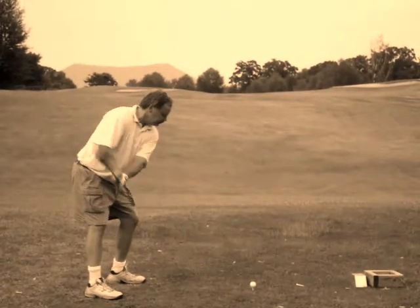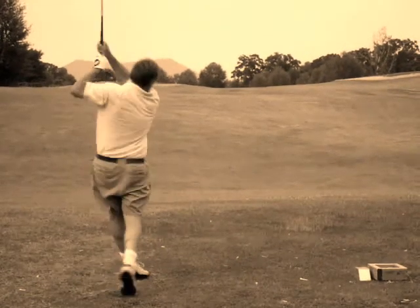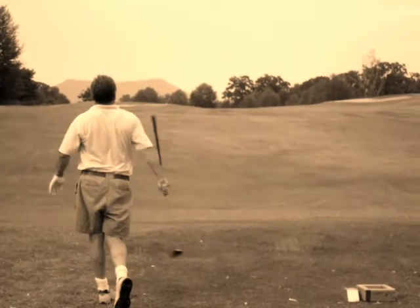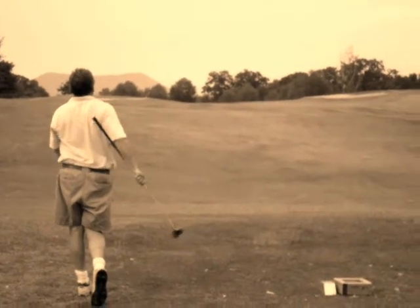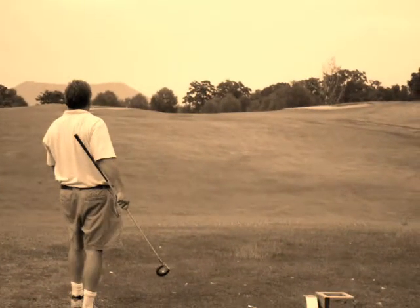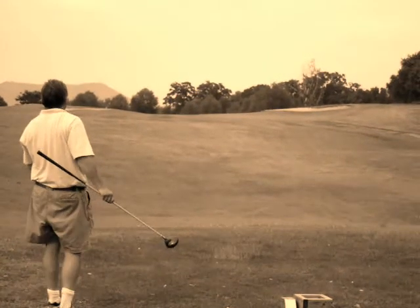Standing very still. Here comes the takeaway. Look how high, over his shoulders, full shoulder rotation, then back through with incredible torque and power. In fact, he had so much torque on that shot, he knocked himself off balance. You noticed a hop as he was flying through the shot. Pretty impressive swing. And now he's posing.